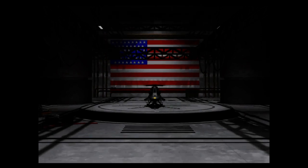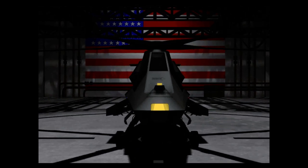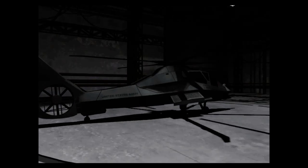Boeing Sikorsky RAH-66 Comanche is the most lethal military instrument of the 21st century. Designed for low visibility, the sleek lines of the fuselage give the Comanche a radar cross-section some 600 times smaller than that of the AH-64.